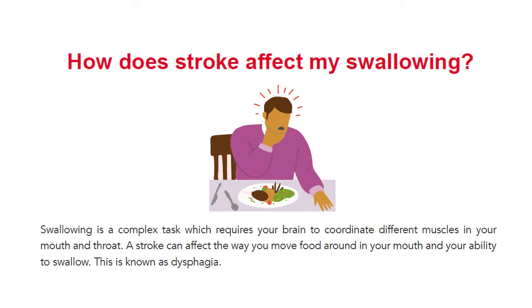Swallowing is a complex task which requires your brain to coordinate different muscles in your mouth and throat. A stroke can affect the way you move food around in your mouth and your ability to swallow. This is known as dysphagia.